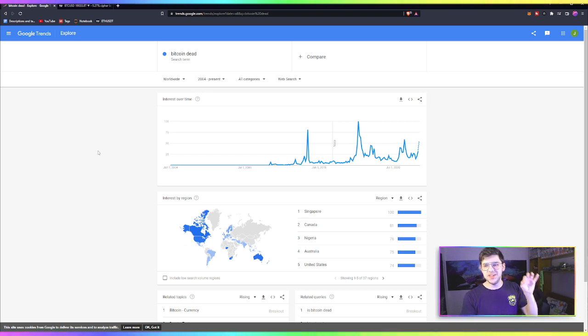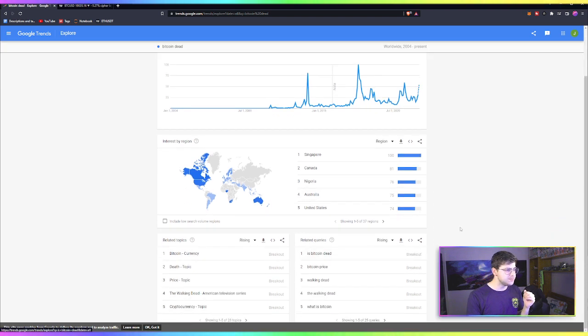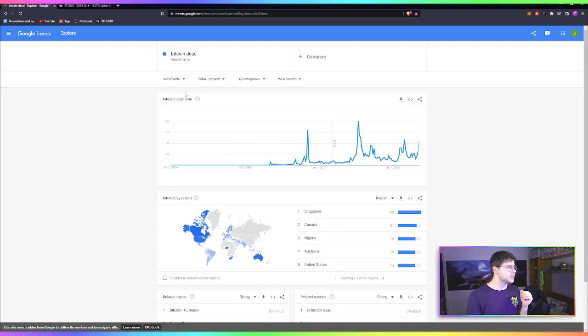This one is "Bitcoin dead." Okay, and you can see it's come up a couple peaks. It goes kind of here and there. This is on a really long time frame. This is this search term over all time. It's sorted by month, so the data isn't super broken up, but it is really, really cool. And you can compare other charts to it as well. It's really interesting. So "Bitcoin dead" is a really cool search term.